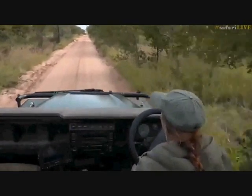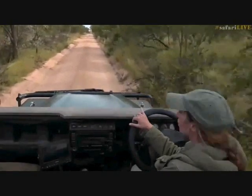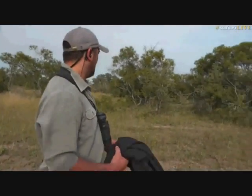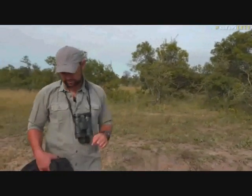While I go and take my chances there, let's hope that Byron's not taking any chances on foot. No, Jamie, we never take chances on foot. Starting to warm up a little bit, just taking my top off.